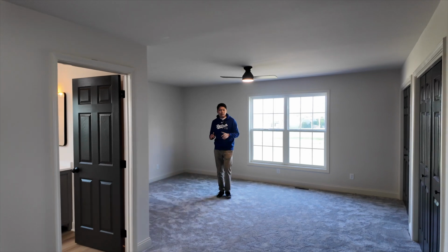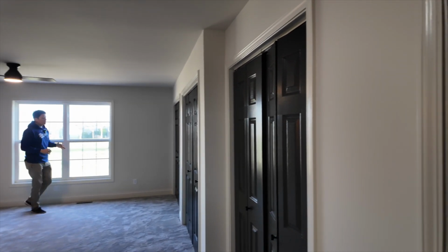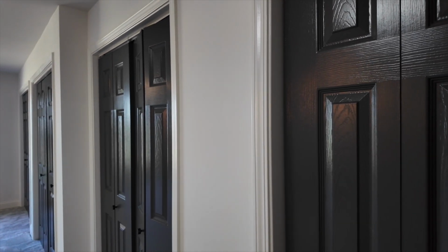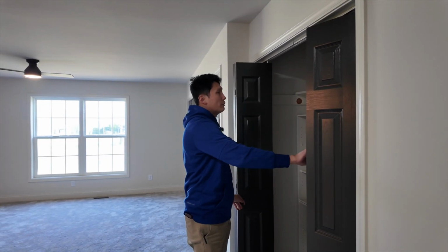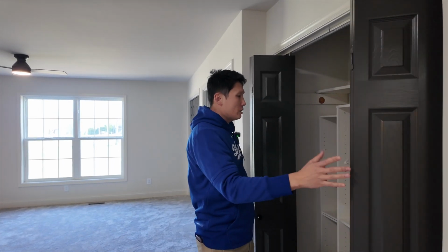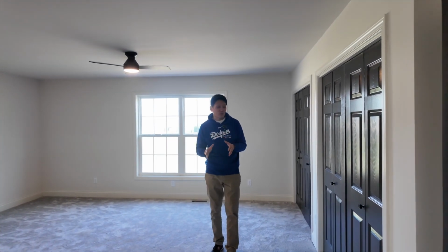I mean, you look at how much closet space you have. 1, 2, 3, 4 closets. All of them fully functional. Obviously, you can put your clothes here. I mean, you have a whole wardrobe if you wanted to for anything that you wanted. And still, this isn't even the primary bedroom. The primary has a walk-in closet and a nicer ensuite bathroom.